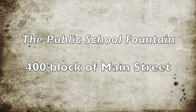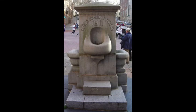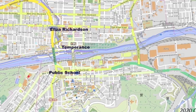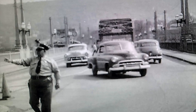Next up is the public school fountain. This one dates to around 1910 or 1911, and it was originally placed at 5 Points on the south side. This was a prime location, but it only became problematic once automobiles became prevalent in the following decades. The fountain became a traffic hazard and eventually was moved to the South Mountain Reservoir by the 1940s.